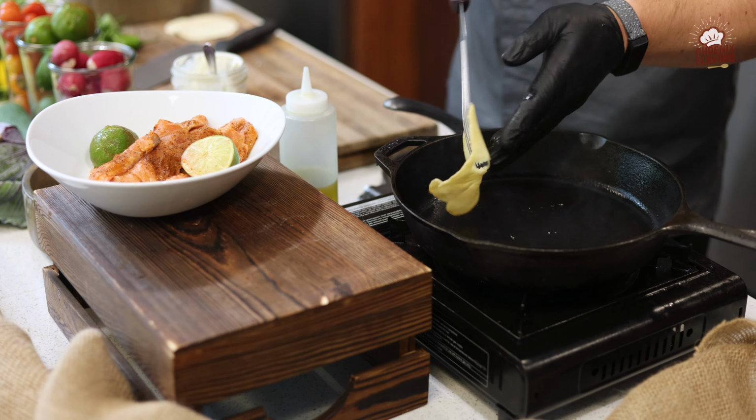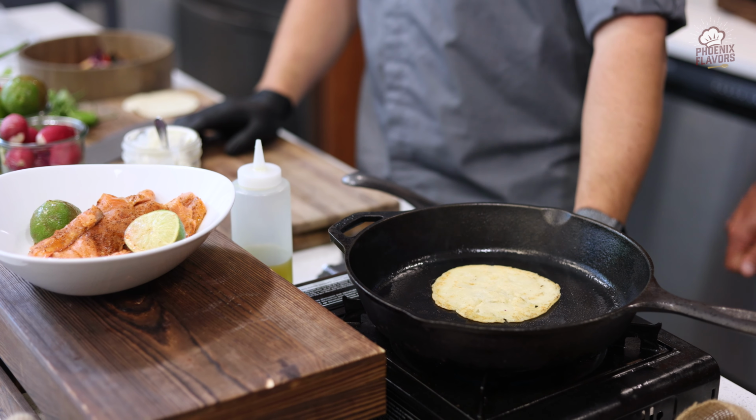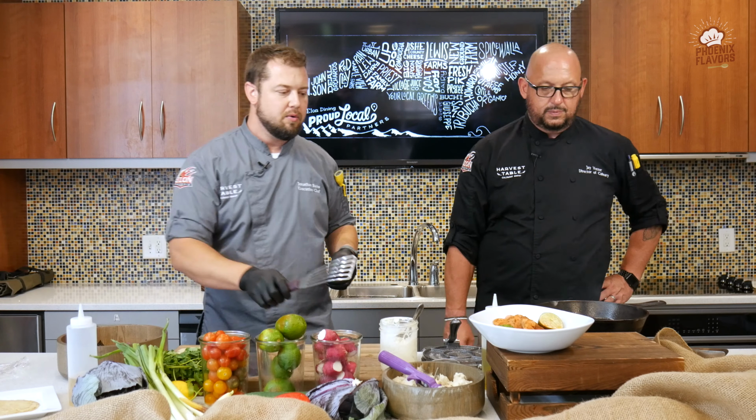We'll go one more flip. We're starting to get a little color on him. And then we'll transfer him to a plate. And then we'll sear off our fish real quick. We'll garnish this thing and we'll have a taco for lunch. Nothing wrong with that. So we're gonna go ahead and pull this. Place him on the plate here. Get it ready to go.